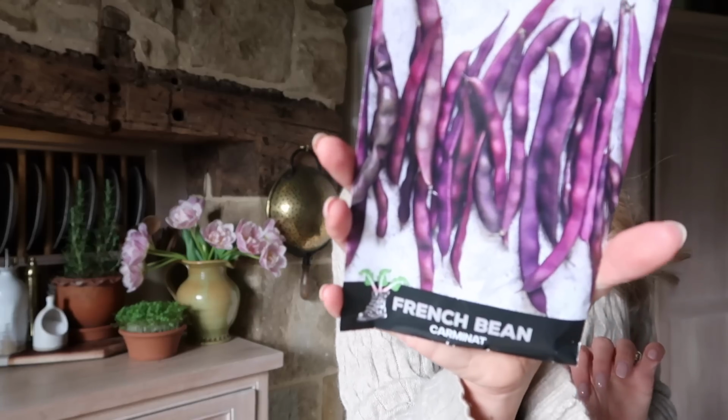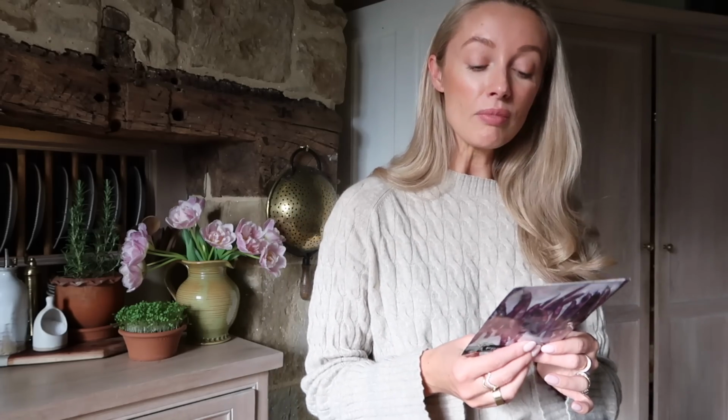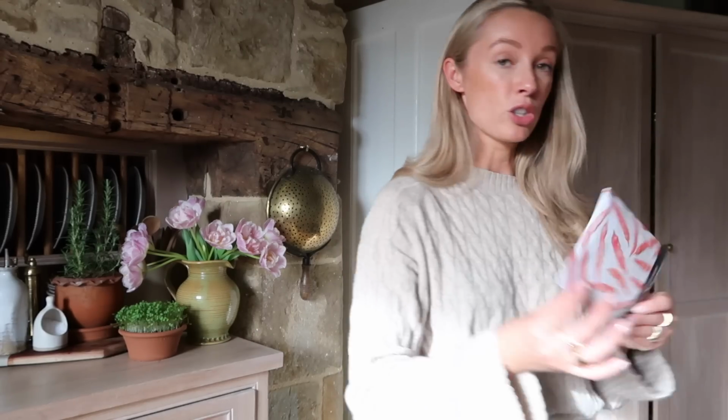French beans, I love growing French beans and they grow very well in our garden. They're very plentiful. I love to freeze them afterwards, and I particularly like growing ones which aren't green because with beans, the more you pick the pods, more will grow. And if they're green, they're camouflaged and they're quite hard to see. Whereas with purple or yellow or even pink pods, it makes it much easier to see them.